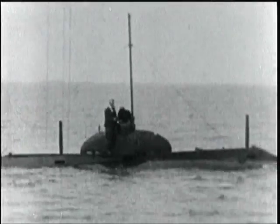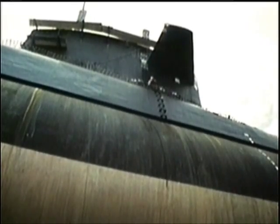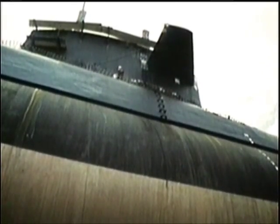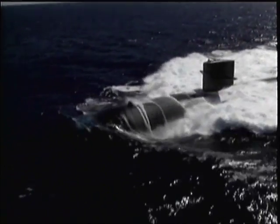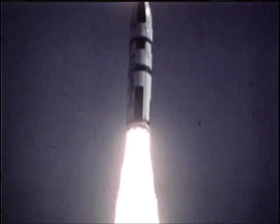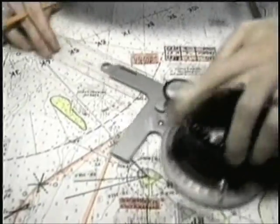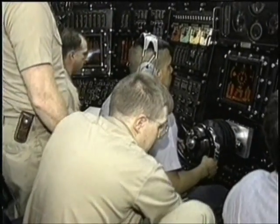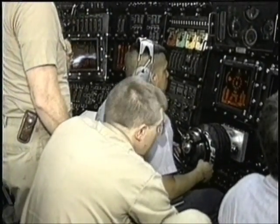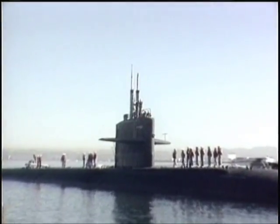The Tactical Trident Initiative will convert three boats in total for tactical missions. The USS Ohio has already been converted, and the USS Florida, USS Michigan, and USS Georgia will follow. They will be converted to carry unmanned underwater vehicles, unmanned aerial vehicles, swimmer delivery systems, and cruise missiles.